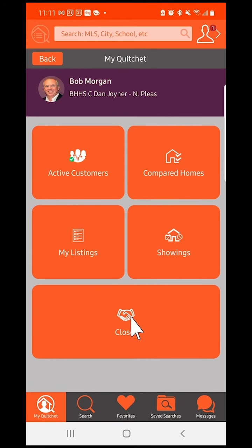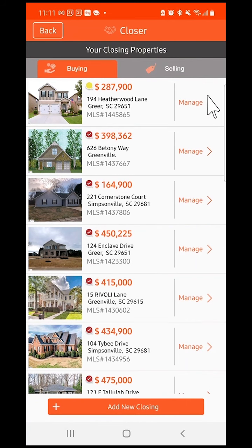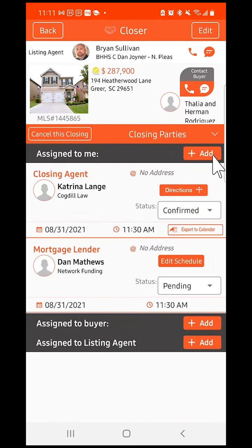Finally, we want to show you Quitchet Closer. With Quitchet Closer, you can open up, manage any closings that you have, look at the closing parties. This will be exported to each person's calendar, and of course you can confirm or wait on it to be confirmed. It also shows you the listing agent information with a one-click call to that agent, and it does create pre-written merge invites or requests to anyone involved in the closing. So this is a brief glimpse of the Quitchet Closer along with all of the other functions. We certainly hope you enjoyed it, and here's some more information.